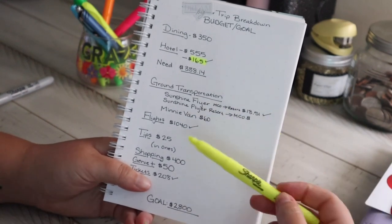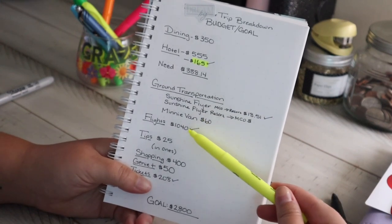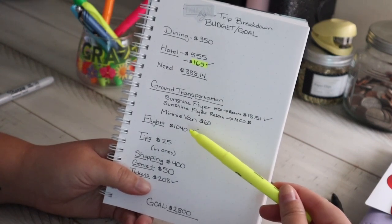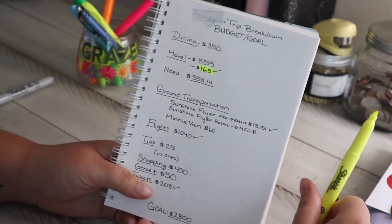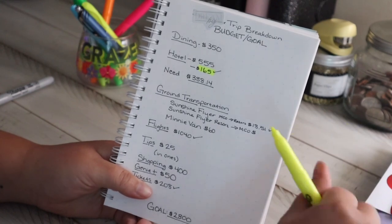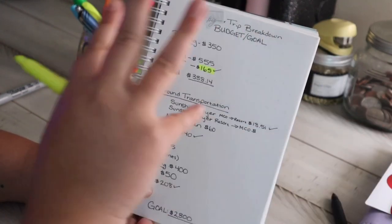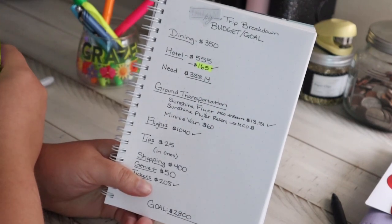So we already paid for our flights, and usually this is not how much we usually pay for flights. The reason it's so expensive: when I travel with just Ava and I, I like to find flights that have the seat configuration where it's two on the outside, three seats in the middle, and then two on the outsides again. And they didn't have that available.